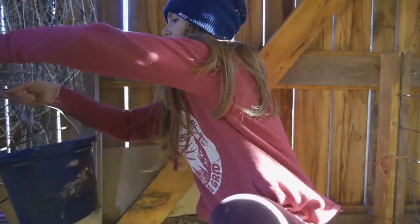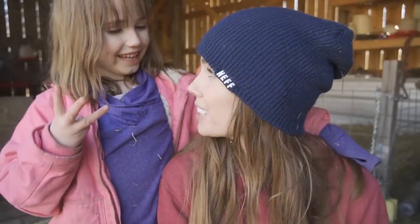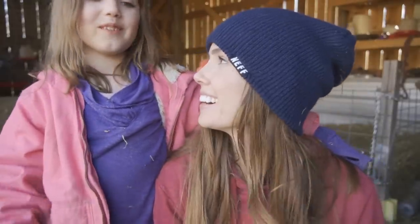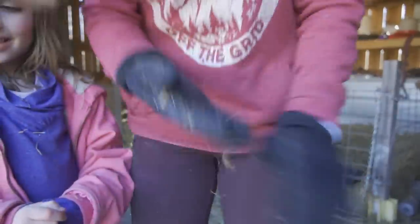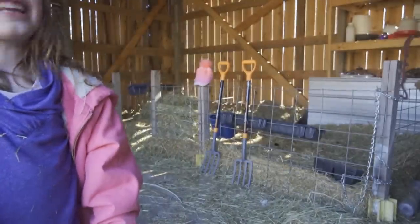How many lambs do you think we're gonna have this year? Three. Three? Yeah. No way. I think one though. No way, we're gonna have way more lambs than that. Maybe eight? Probably somewhere around eight. That's a good guess. You're gonna have your hands full. Get ready. Yeah, I cannot wait.